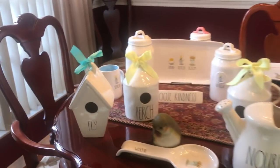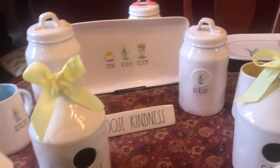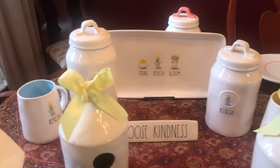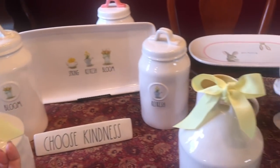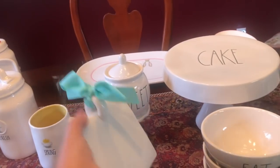But look at these adorable little birdhouses. They are so cute. And the back of them, the little bird on the back. And then let's see, what does the perch have? Oh, little bird on the back. Let's see, fly, maybe have something different. The little feather. And then home has the cute little flowers.